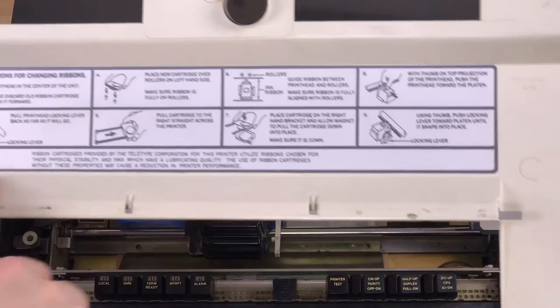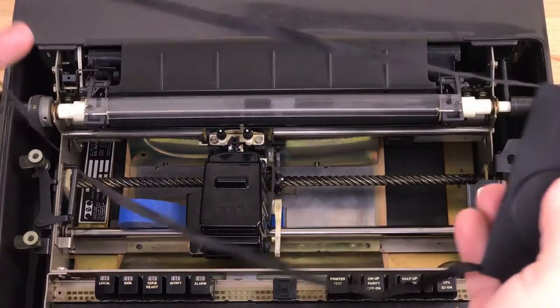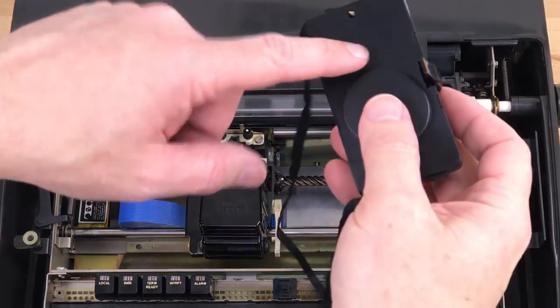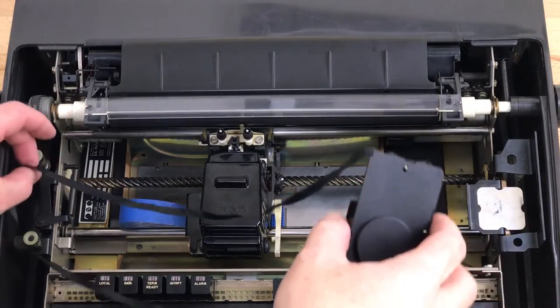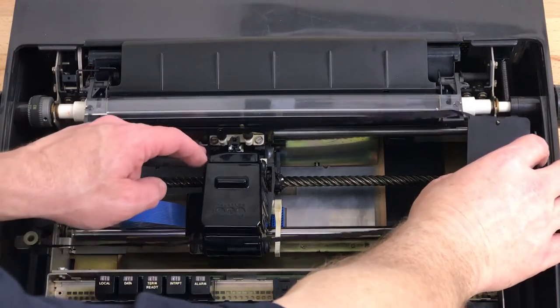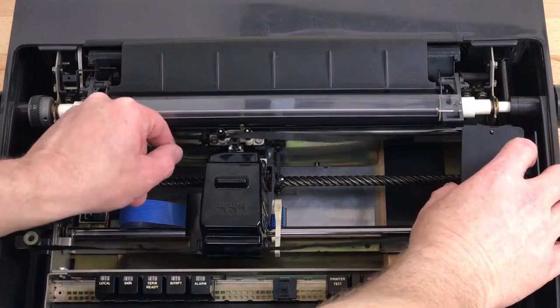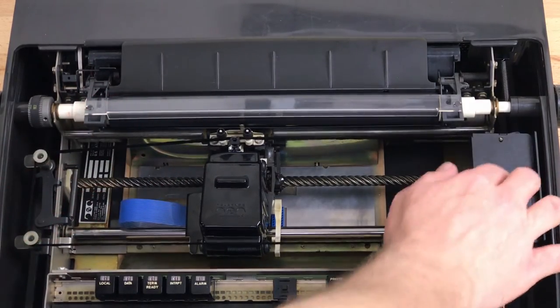There are instructions on the back side of the top cover for installing a new ribbon. When a ribbon is new, most of the length will be coiled up on the inside. So putting a new one on would just put it around the tensioner first. Stretch it. And snap it in place.